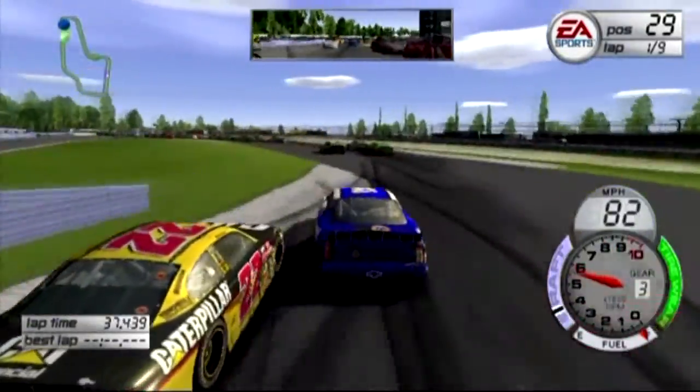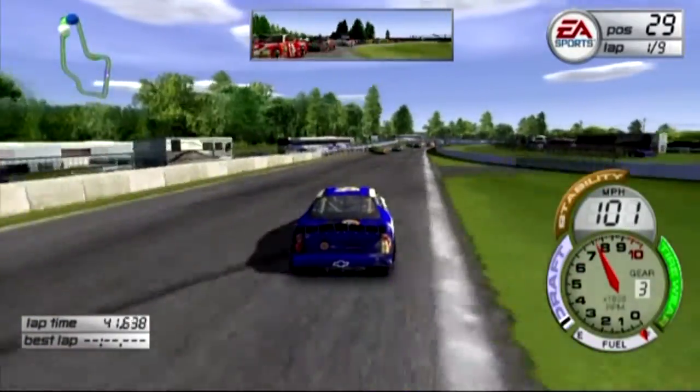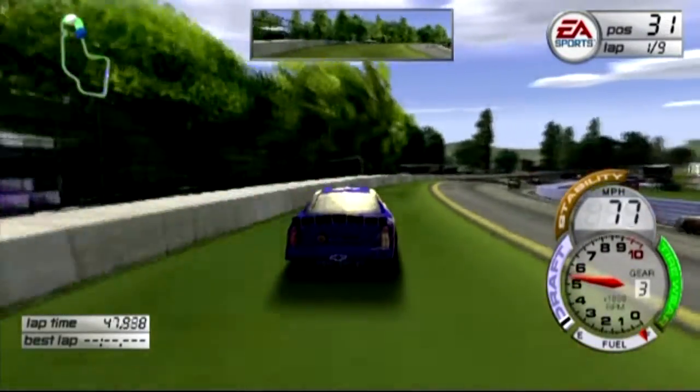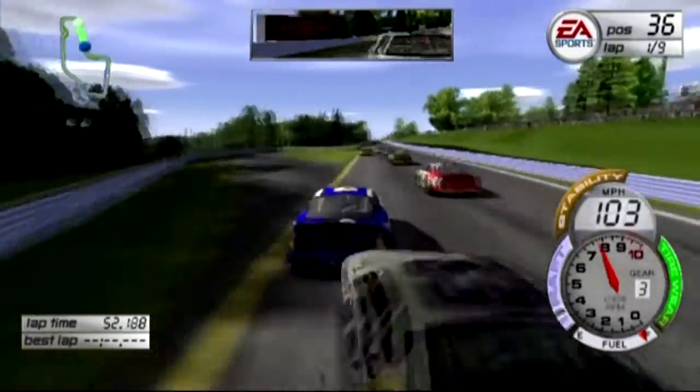Big slowdown. Oh, big bump from Jimmy Spencer. Not expecting to leave this track intact. And here is the problem. Here's the problem.